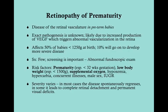As I mentioned, the severity varies. In most cases, the disease will spontaneously regress. However, it can lead to complete retinal detachment and permanent visual deficits, which is generally blindness.